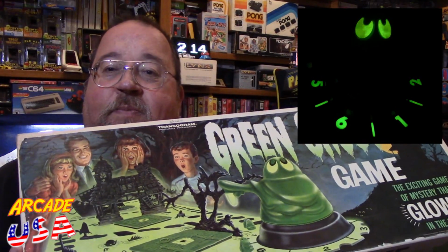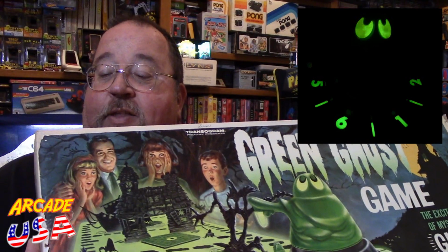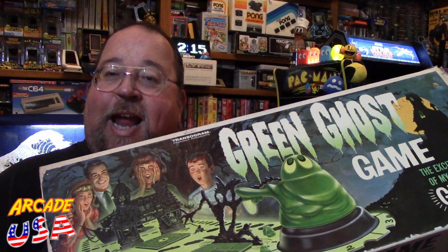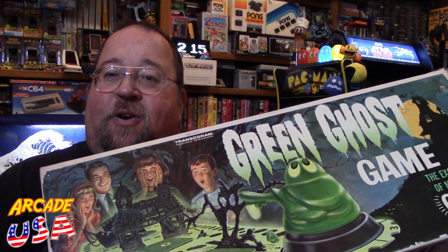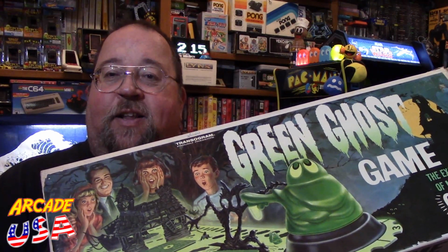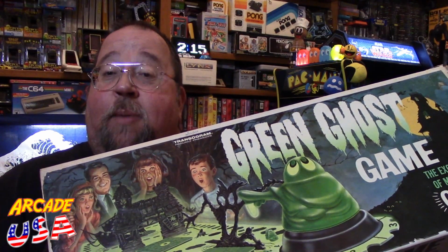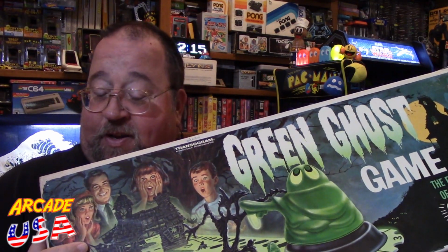Right now I got a conundrum. The Green Ghost, his eyes glow like they're supposed to and everything. But a lot of the glow-in-the-dark paint has worn off. And I can't decide if I want to go ahead and try to repaint his eyes with the new glow-in-the-dark paint, or should I just leave it alone, being it's a vintage toy. I don't plan on reselling it or anything. I'm going to make a video on this, playing it, probably around Halloween, because I think this would be a good video to make around Halloween to play this game.